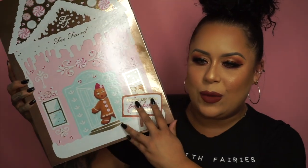I have been a diehard fan of Too Faced Cosmetics for as long as I can remember, since I was a kid. However, the products have just gotten better and better every single year, and I'm loving it, the innovation, the growth, and their PR packaging is life though, okay? Everybody knows this. They just go above and beyond, and even their packaging in general is just ridiculous. I'm obsessed. So here is what I received.